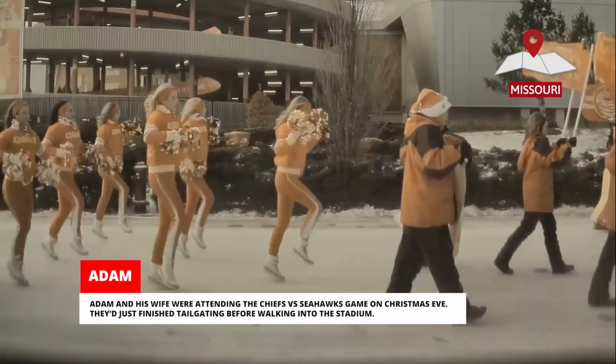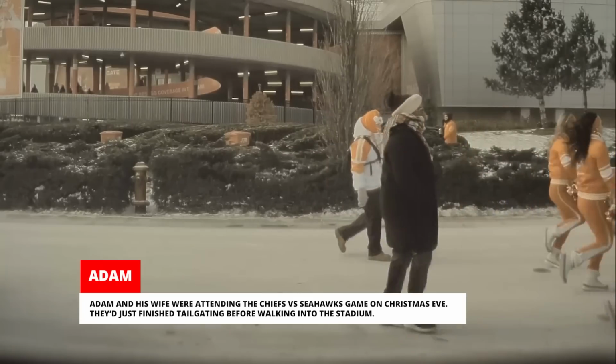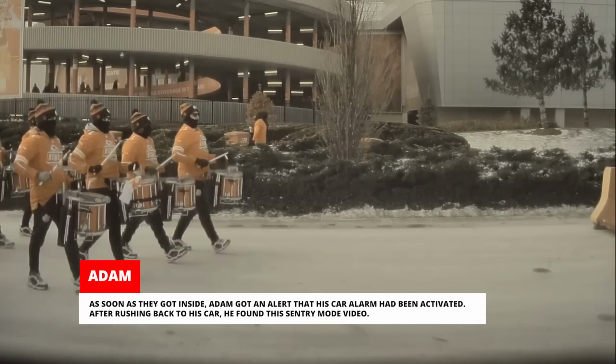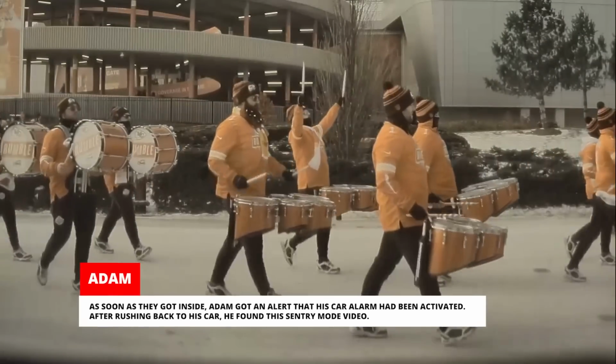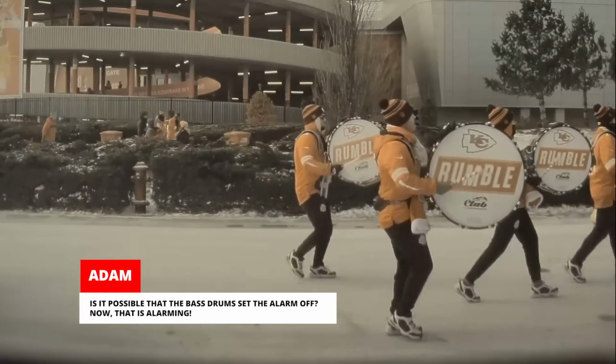Adam and his wife were attending the Chiefs vs. Seahawks game on Christmas Eve. They just finished tailgating before walking into the stadium. As soon as they got inside, Adam got an alert that his car alarm had been activated. After rushing back to his car, he found this Sentry Mode video. Is it possible that the bass drums set the alarm off? Now that is alarming.